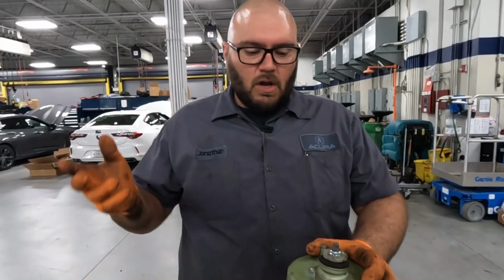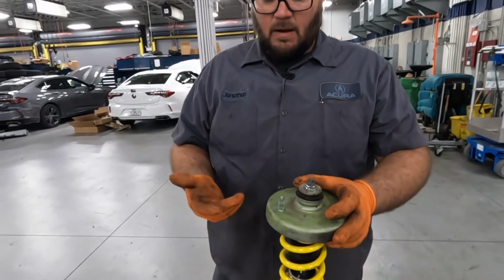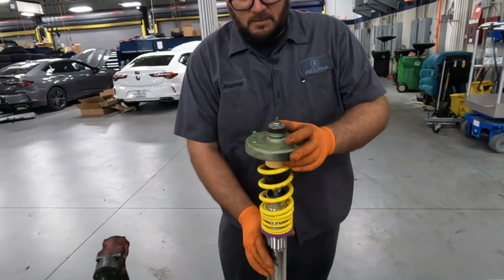So now we have the fronts fully assembled. We're going to go ahead and install them in the car. Once we have all four of the coilovers installed, we'll lower the car down at this height, then we'll start making our adjustments.